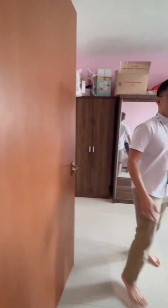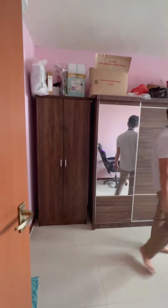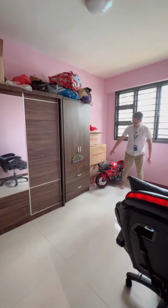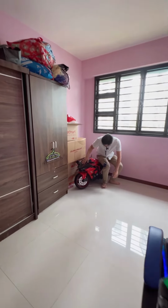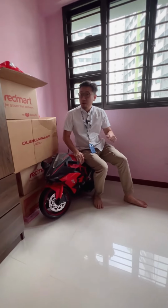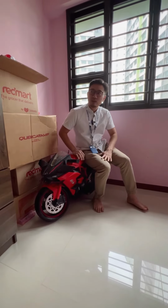This is the master bedroom. The master bedroom is a very interesting room because this is where you keep your motorbike. Over here, this is a Ducati. Don't play. Motorbike, you keep one here.